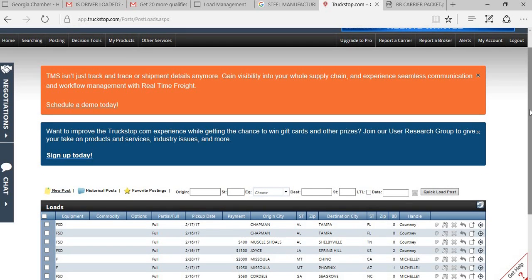A carrier calls you. You get a call from a carrier and they say, hey, I'm calling about your load from Chapman, Alabama to Tampa, Florida. You basically want to tell them about the load. And so what I would say is it's going to be a load of lumber, 48,000 on the weight. It does require a 6 or 8 foot tarp. If you know your pickup times and you've been dealing with this shipper, you can tell them. You can pick up from 8 to 4.